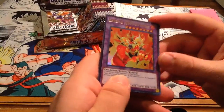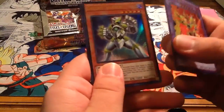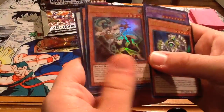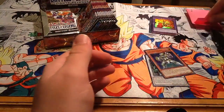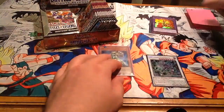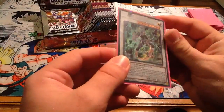Alright, so of course we have Elemental HERO Nova Master, which is actually kind of cool. Nice, Galaxy Soldier, this is actually one of the more valuable cards in the set. And then we have Felis, Lightsworn Archer, Twilight Ninja Kraken, and nice, Cipher Lord Omega, that is cool. So we'll be using some pink Ultra Pro sleeves to sleeve up some of our cooler cards. And Cipher Flame Lord Omega is actually another one of the more valuable secret rares in this set.